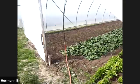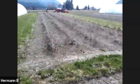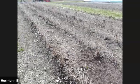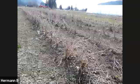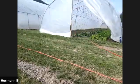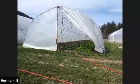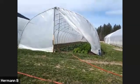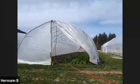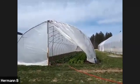So last fall, the house was over here. And you can see the remnants of peppers. So it had peppers in it in the fall. And when the peppers were done, we dragged the house over here. And we'd already seeded the lettuce mix and the spinach before we dragged the house over it. And so then the house was there in place to be able to protect and encourage early growth on the spinach and the lettuce mix.